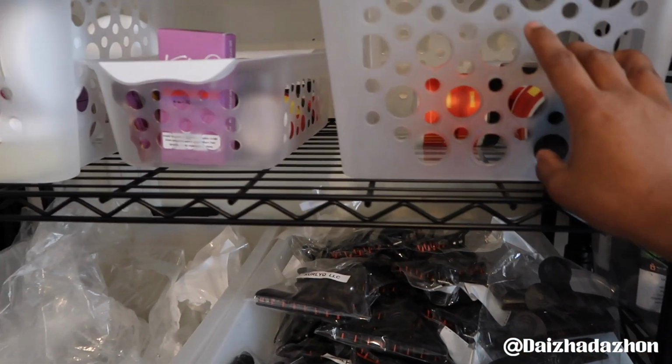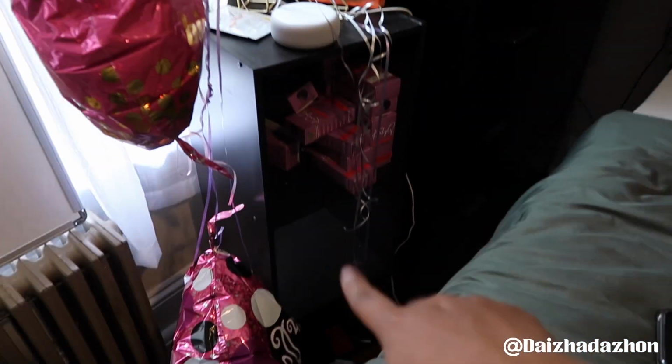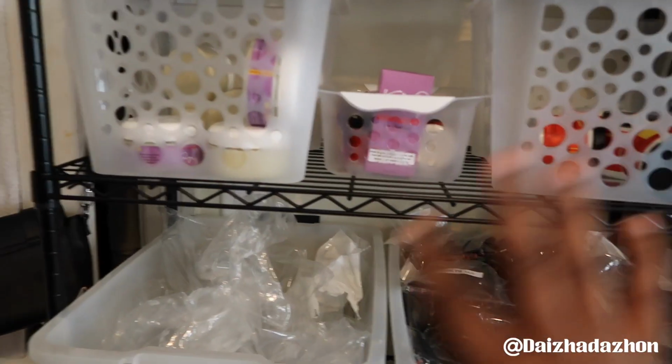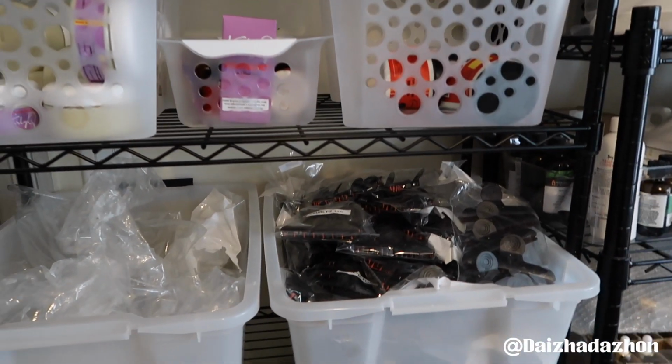Okay, so I went to Dollar Tree and I got these little bins that I felt were great to have my products in, especially since I am restocking everything. I was like, I'm tired of it being over there. I'm gonna just put all my oils over here. So I'm gonna put it in both these cases because I have enough to fill it. And then just switch over to all my products being over here so they're at hand and able to grab.